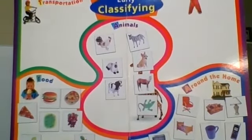Now, I'm going to turn you guys back this way. We're back. All right, let's see who remembers something from one of our categories. So, hold on one second. All right, I'm going to tell you a category, and you guys are going to give me an example from that category. The first category is animals.